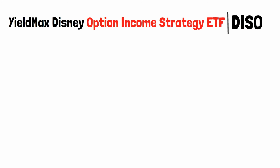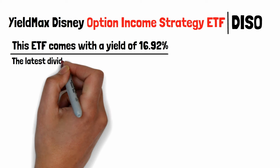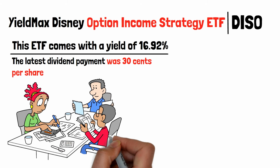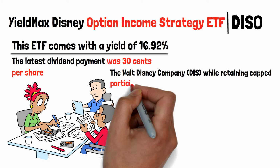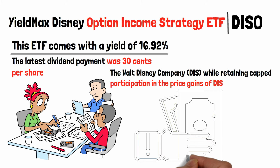Now, let's talk about the Yieldmax Disney Option Income Strategy ETF, ticker symbol DISO. This ETF comes with a yield of 16.92%, and the latest dividend payment was 30 cents per share. This actively managed fund seeks to generate monthly income by selling, writing call options on the Walt Disney Company, DIS, while retaining capped participation in the price gains of DIS. Perfect for Disney fans looking to invest.